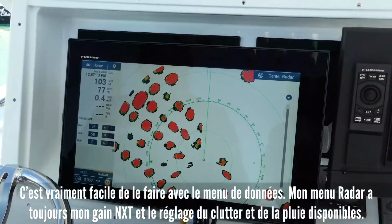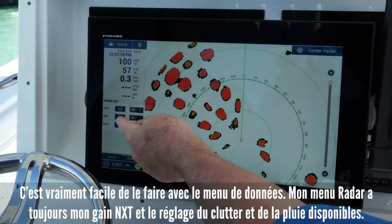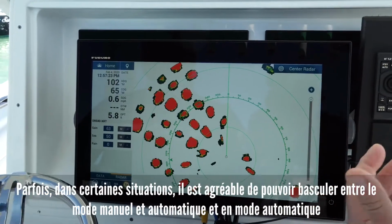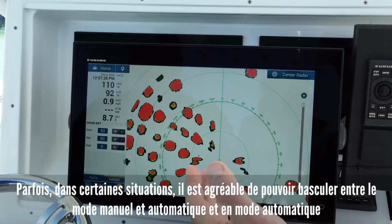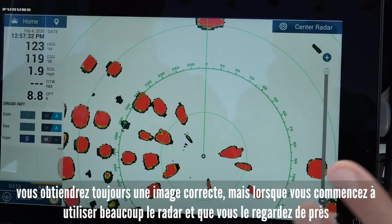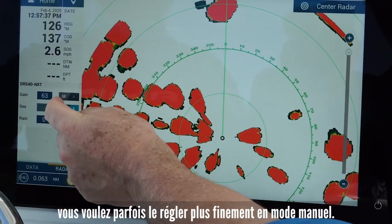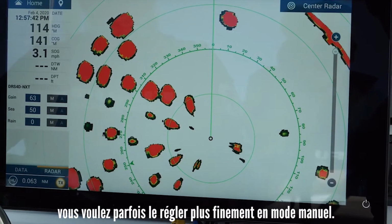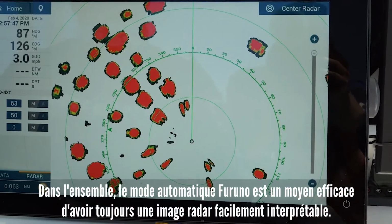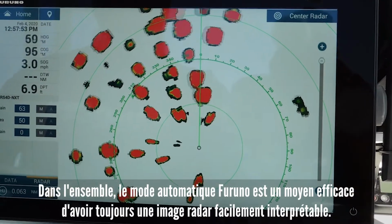So it's really easy to do that with the data box menu. My radar menu always has my NXT gain and C clutter and rain adjustment available. So sometimes in certain situations it's nice to be able to switch between manual and automatic. And in automatic mode, you're always going to get a reasonable picture, but when you start using the radar a lot and you look at it closely, you can dial it in and fine-tune it in the manual mode sometimes. But overall, the Furuno automatic mode is a good solid way to always have a very easily interpreted radar image.